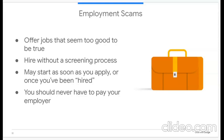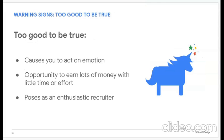Scammers often make offers that are too good to be true. This tactic works in the same way as creating a sense of urgency. You get excited so you don't stop to think about it before you act by providing personal information. The ad we looked at is offering a job with high pay that only requires 15 hours of work a week and no interview required. Scammers may offer you an opportunity to make a lot of money with almost no effort. They may pose as an enthusiastic recruiter offering you an amazing, easy, and profitable job.